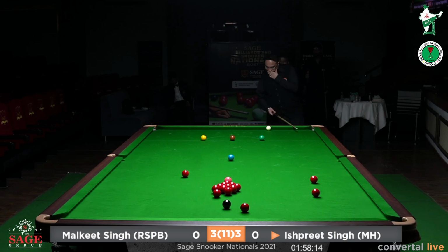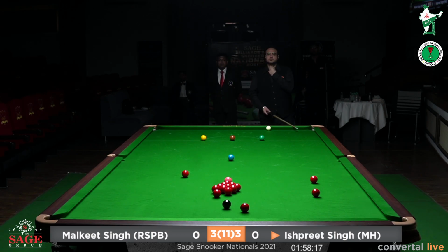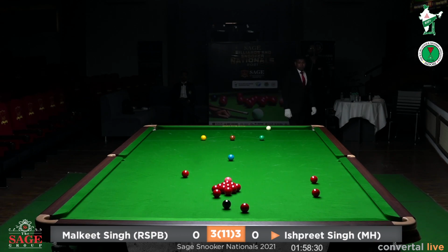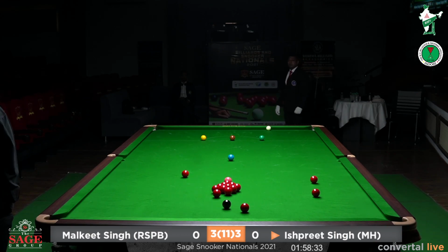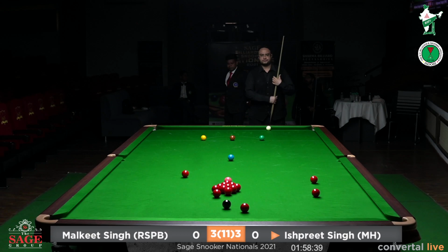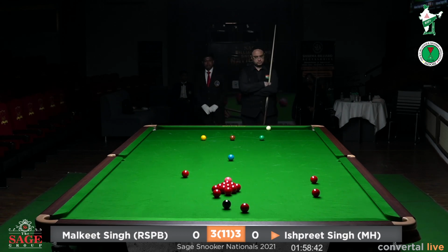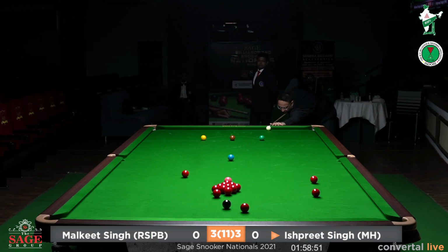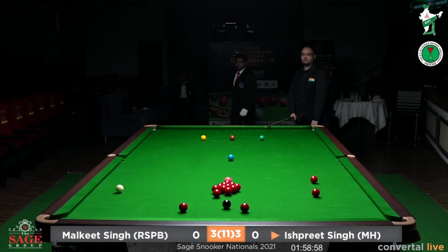Cannot afford to miss a single pot, cannot play a single rash shot, cannot even lose your focus for even a second. What a beautiful break-off. 85 by Ishpreet. Both the players quite capable of making big breaks. So the frame parity has been restored again. It has been carrying on from the first frame, 1 all, 2 all, 3 all. And if it carries on like this, then the 11th frame will decide.